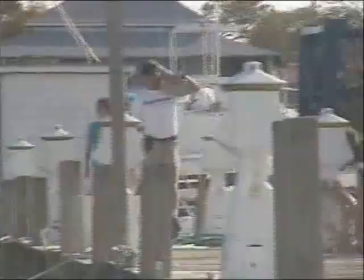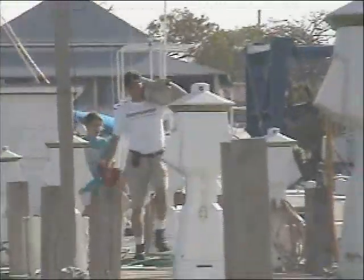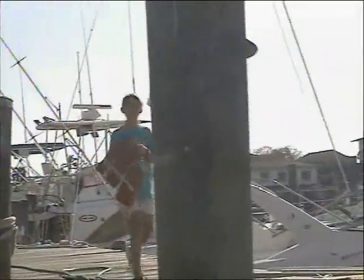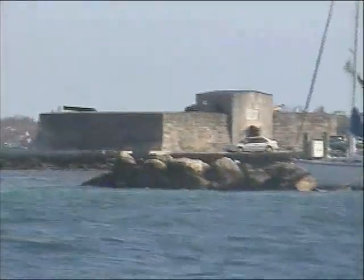Now, we carried 90 gallons of fuel in these 15-gallon containers. That helped us extend our range a little bit. I didn't really know how we were going to find fuel. Here we are. Alan's filled up our tanks again for us so that we're topped off on our air tanks. Here's one of the fortifications that protected the west entrance to the harbor back when there were pirates roaming the islands.